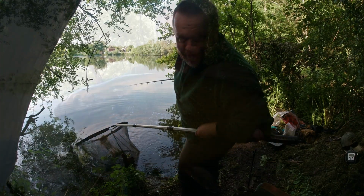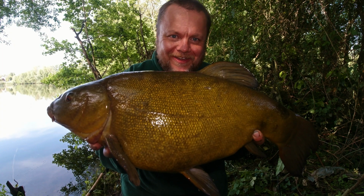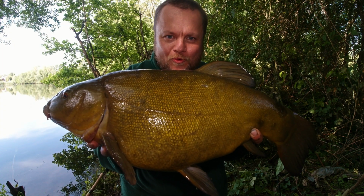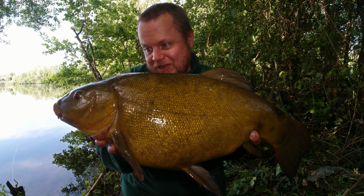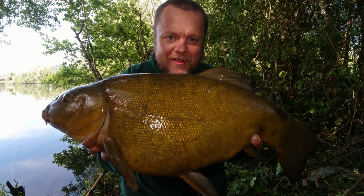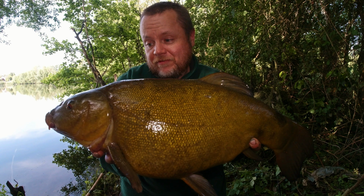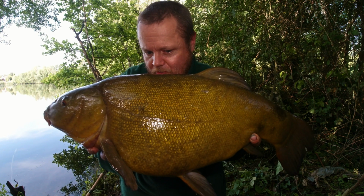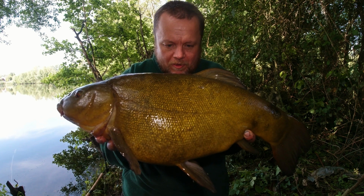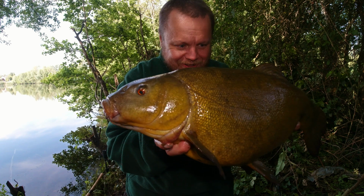Tench number 3. Wow, well, look at that, guys. What an absolute corker. £9 exactly. Scales flickered between 8.15 and 9, 8.15 and 9, locked at 9. But you know what, if it's 8.15 or £9, I'd have been happy. But £9, what a gorgeous tench. What a gorgeous tench. Hench tench.